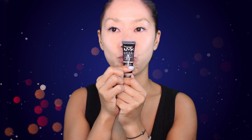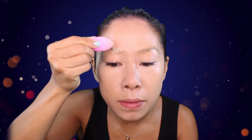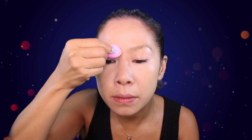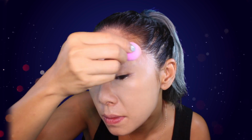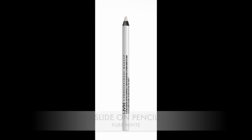Then I use the Gotcha Covered Concealer to hide all my dark circles and even my eyebrows. Since the concealer can provide very good coverage, make sure you blend it softly with the tip of the sponge. In order to set all the concealer and foundation on my face, I'm using this HD finishing powder to gently pat onto my face and my forehead.